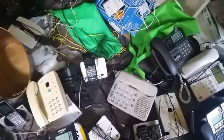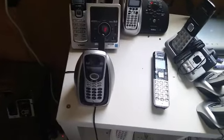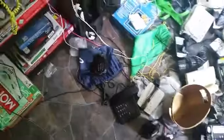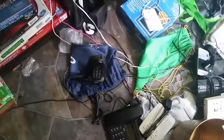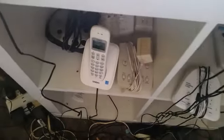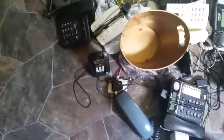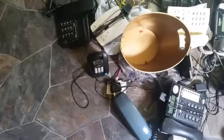Oh well. The GE General Electric 25839 GE3-B, which of course came from the Goodwill. Then the Uniden EXI4561, which of course came from the Goodwill. This one came from the Rite Aid, and it is the Uniden DECT 1363. Then from the Goodwill, it is this Uniden D1364BK.